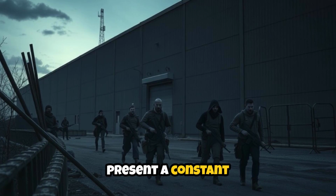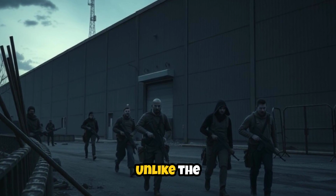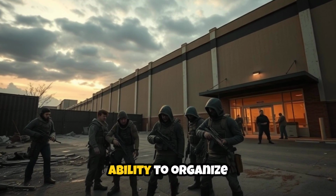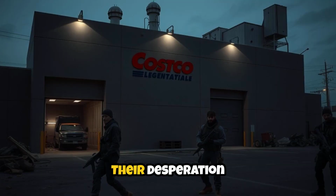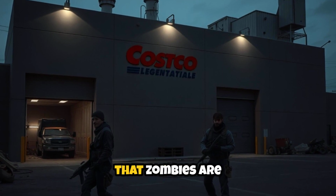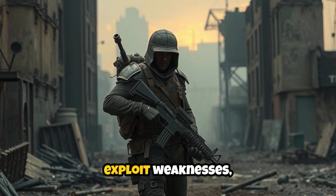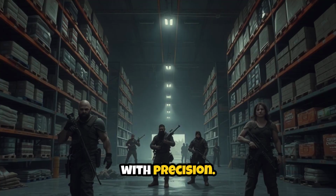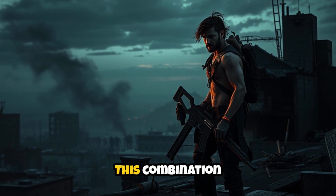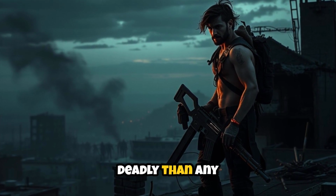While zombies present a constant and mindless threat, human raiders emerge as the ultimate danger in a post-apocalyptic world. Unlike the undead, raiders possess intelligence, strategic thinking, and the ability to organize into formidable groups. Their desperation for resources and survival drives them to commit acts of violence and betrayal that zombies are incapable of. Raiders can adapt quickly to changing circumstances, exploit weaknesses, and use weapons with precision. Their motivations are complex, often fueled by fear, greed, or a desire for power. This combination of human cunning and ruthless determination makes them far more unpredictable and deadly than any zombie horde.